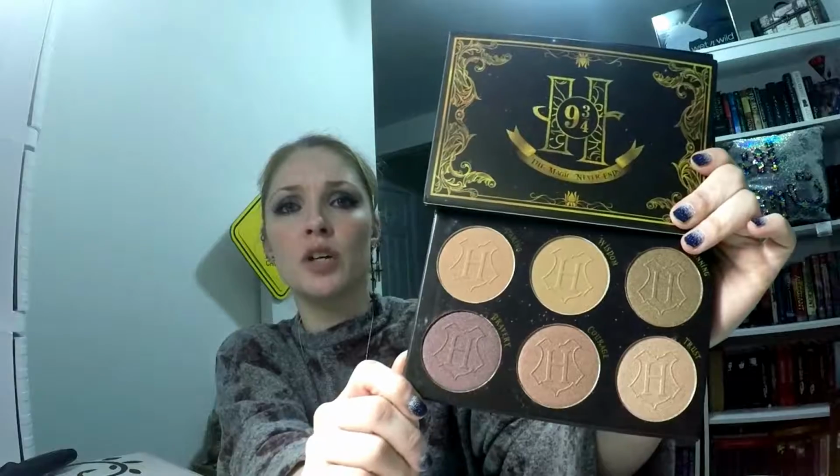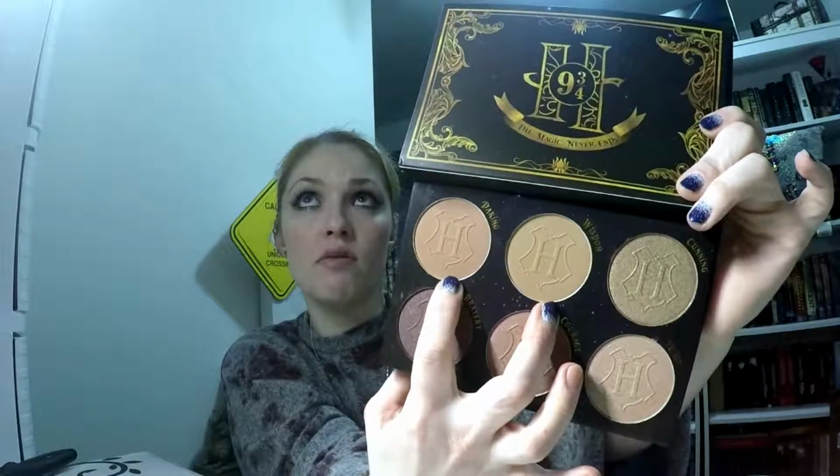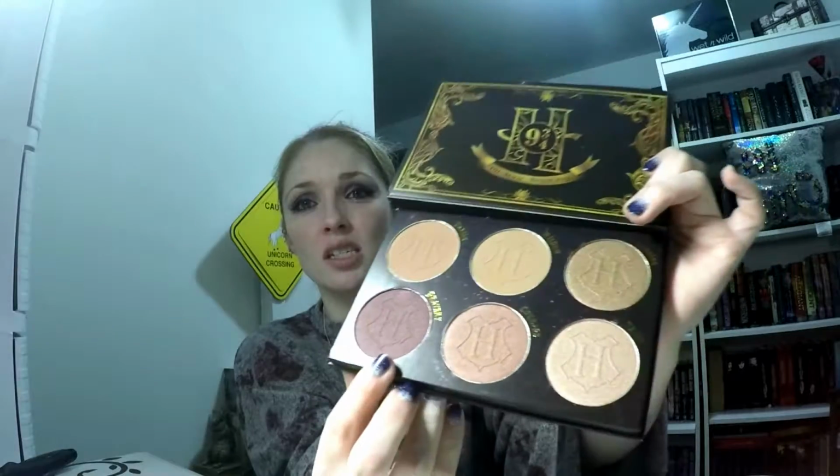But I think they are trying to push this off as more of a, I don't know, because these two appear to be more bronze colors, and then these are all shimmer, and these two, yes, I could see working as highlight. And then these two maybe blushes? Question mark? Because this is super dark. Anyways, I'm just going to shut up and get into swatching them.